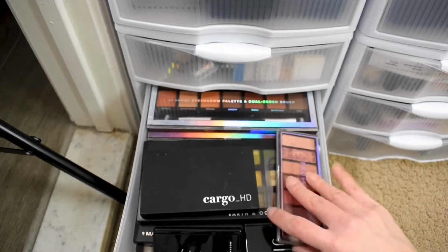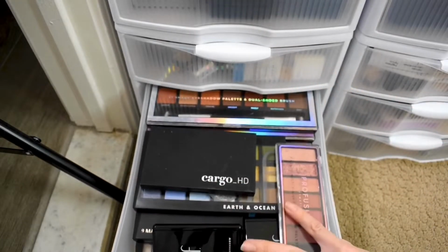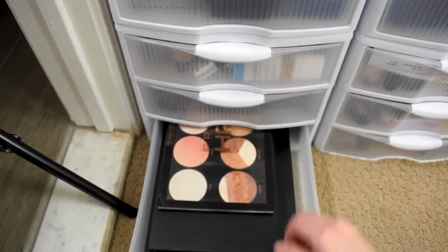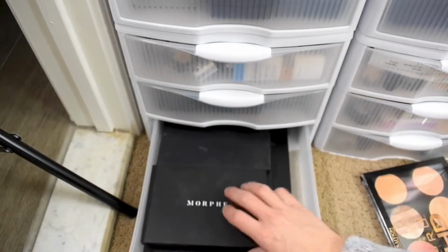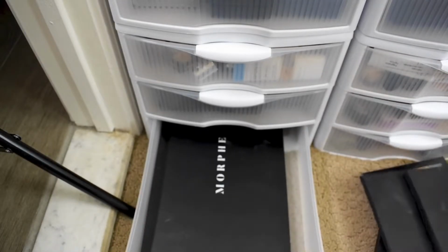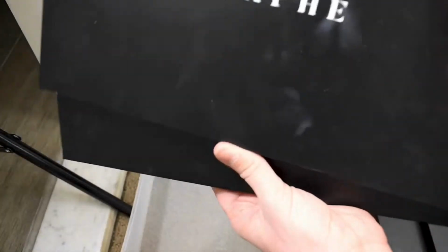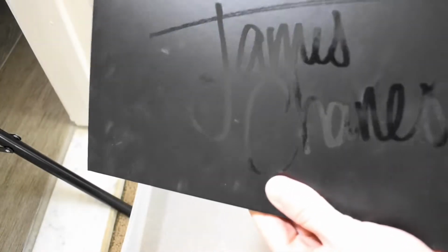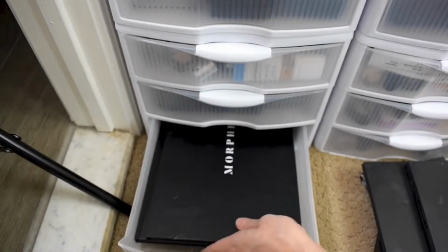So I have some Profusion in here. I have e.l.f. I have this Cargo one. And then this last drawer is basically Morphe and one Makeup Revolution highlighter palette. These are all my Morphe palettes, and I like that these drawers fit them. I hear a lot of people talking about how they have no place for their Morphe palettes and how they're too big, there's nowhere to store them. This is the Such a Gem palette, and this one is the James Charles and Morphe palette. These are two of their larger ones, and they fit in these drawers perfectly.